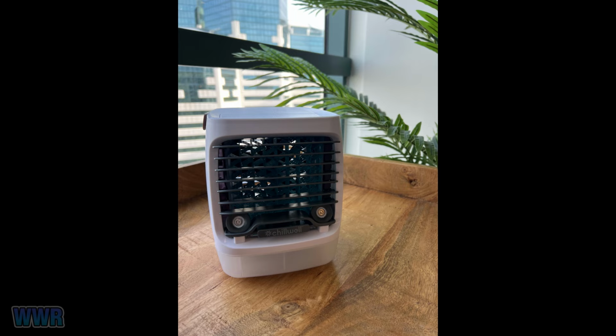ChillWell 2.0 also comes with an LED nightlight that can be turned on and off. It features 8 different colors, including blue, red, white, teal, purple, yellow, green, and a color cycle mode. ChillWell 2.0 is very easy to use.